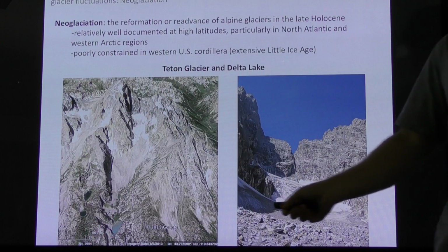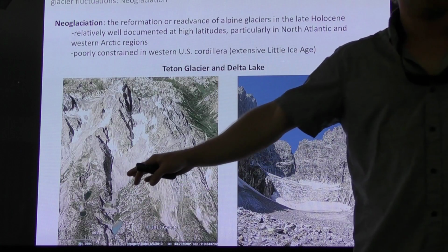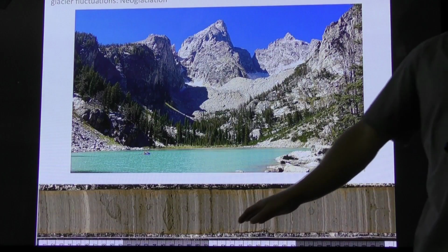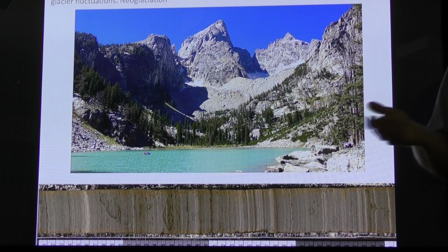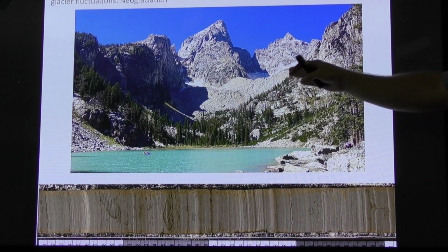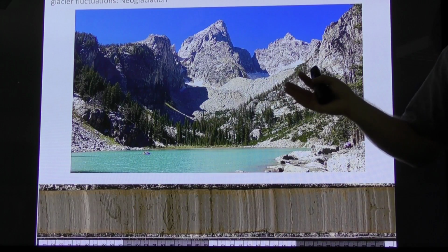And so we core, like I mentioned before, we core Delta Lake to recover these sediments that are preserved there outside of the limit of the late Holocene advance of the Teton Glacier. This was a challenge, getting up there and collecting these cores in summertime. We've since gone back in the spring when we could core from the ice surface and collected a really nice record that is quite likely varved for portions of it, demonstrating that the Teton Glacier has been in existence for at least the last 12,000 years, which is contrary to what we originally thought, that it reformed in the late Holocene and is about to disappear. So studies of the mass balance of the glacier indicate that it's likely the glacier will disappear in the coming centuries, and yet we're able to demonstrate unequivocally that the glacier has been there for much of the Holocene.